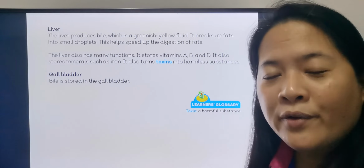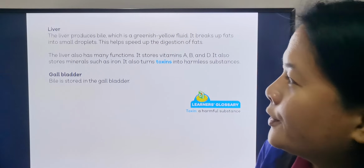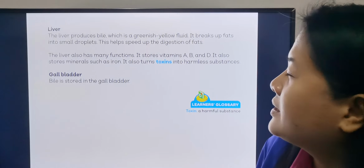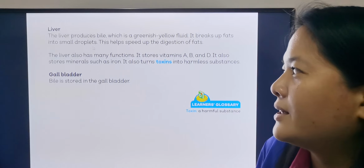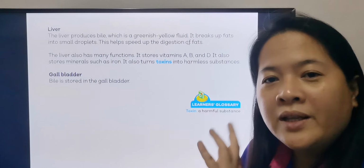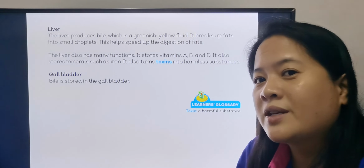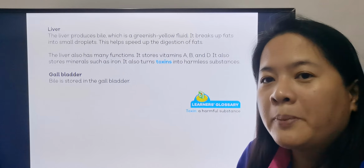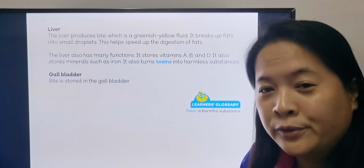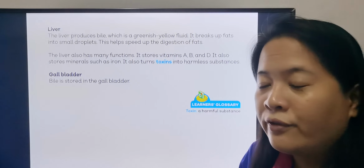Okay. But before we go on to the small intestine, let's discuss the liver first. Now, the liver produces bile. It's a greenish yellow fluid. It breaks the fats into small droplets. This helps speed up the digestion of fat. Food does not pass through the liver, but the liver produces bile. This bile helps to digest or break up the fats in the food that we eat. It helps speed up the digestion of fats.